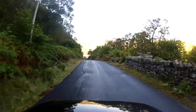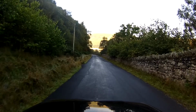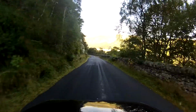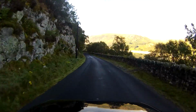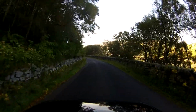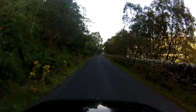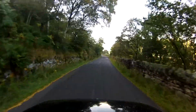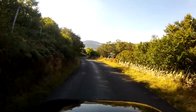Why, man. There you go, look at that up there. How about that for a bloody hill? Can you see the water in the bottom? Can you see it? Reflecting the fantastic mountains surrounding it. Oh, it's like a mill pond. It's like an absolute mill pond down there. And we're back in the sunshine.